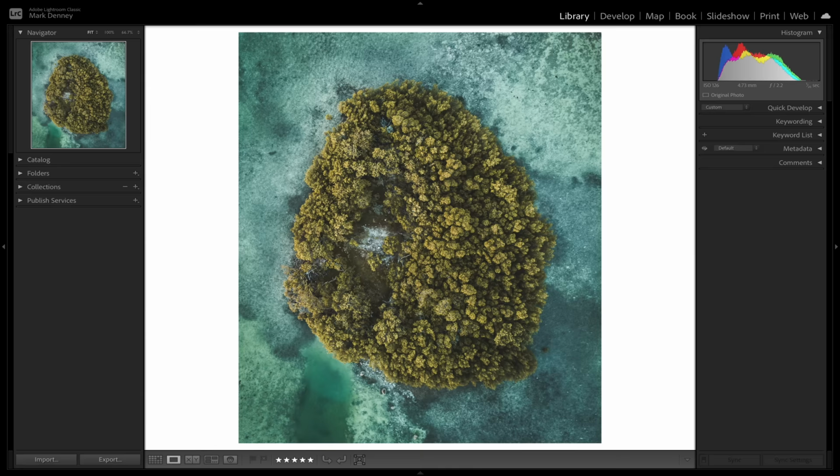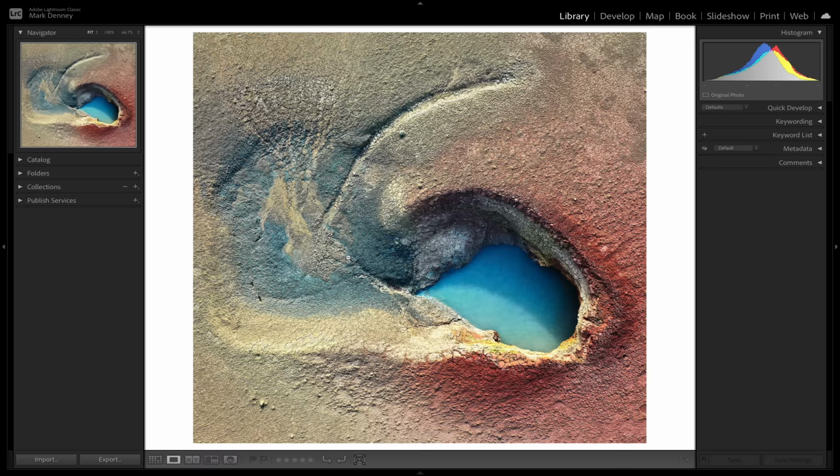This is one of my very first drone shots I took years ago with the first drone that I ever owned. There's nothing exciting about it at all, but it's a very interesting little island, not perfectly circular. And here's another example from my trip to Iceland a couple weeks ago.